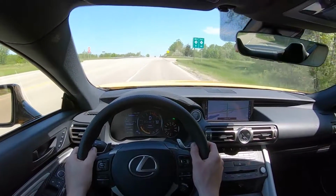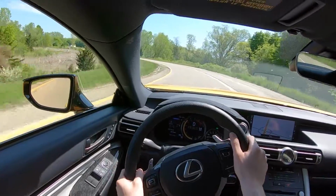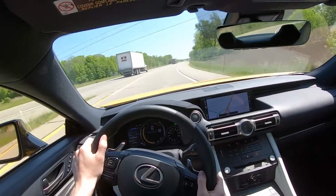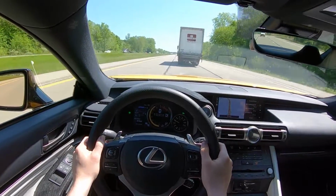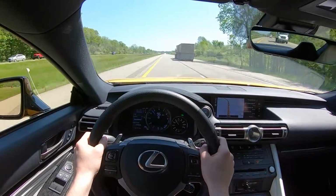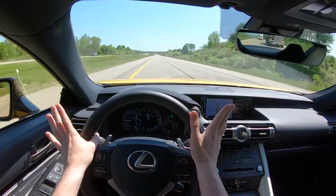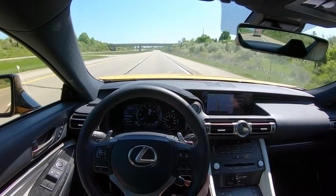Hop on the highway here. Confidence and capability all mixed together. So you hear how quickly this transmission is downshifting now? So even though I'm slowing down now from 90, it just feels so relaxed and capable here. So we'll go down to about 75 miles per hour and let you hear how it sounds.